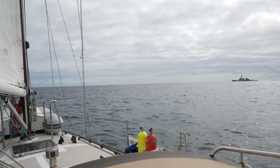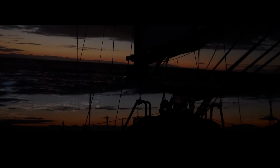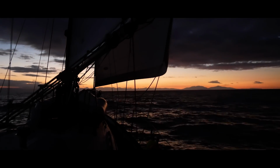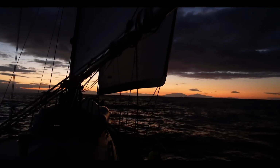When we left off, we were sailing south from Catalina Island, dodging battleships on an overnight passage. The sun is just about to come up here after our second night at sea, and Ensenada is about 20 miles or so in front of us, closing in on our destination.